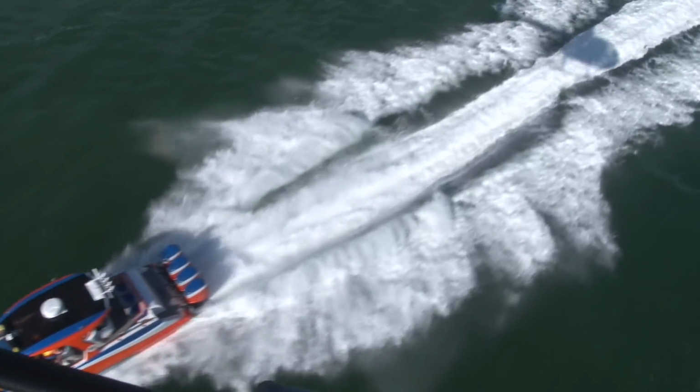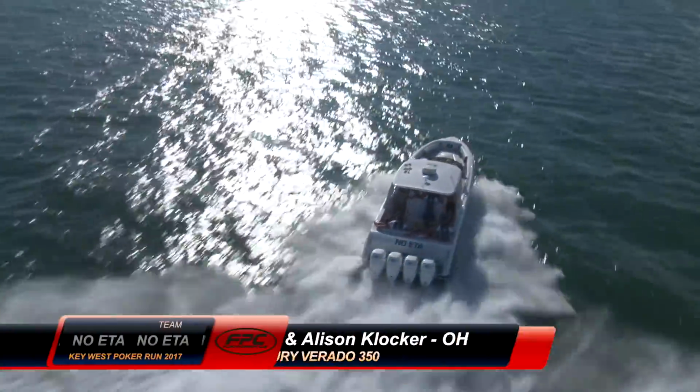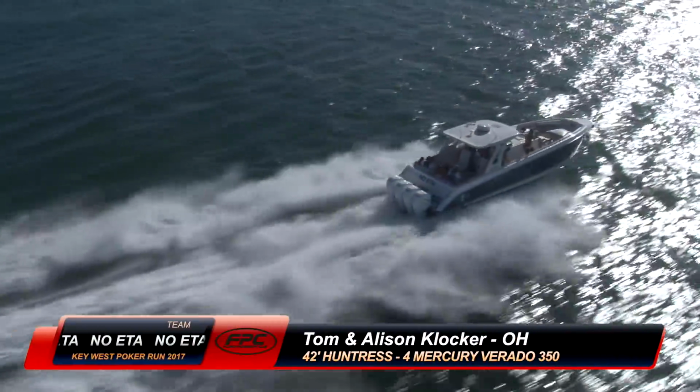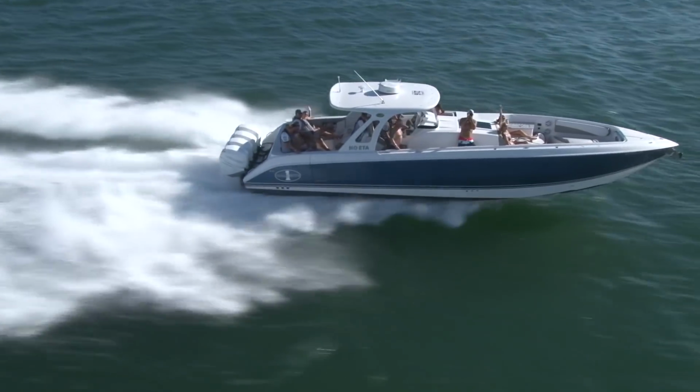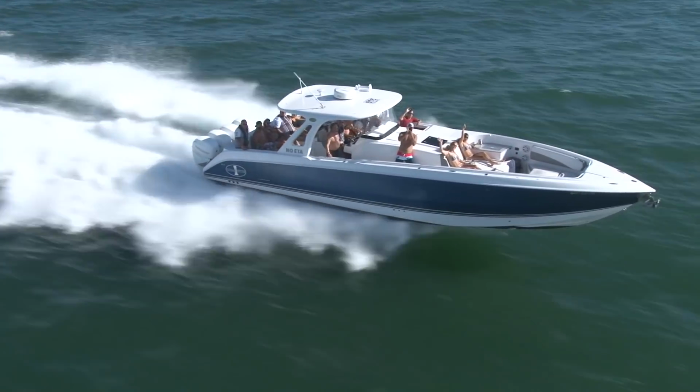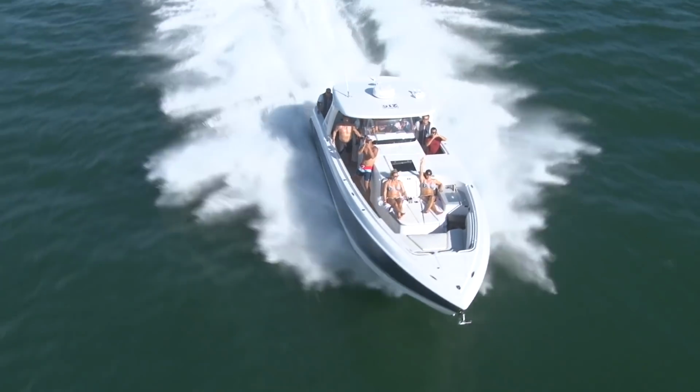We've got a lot of Cigarettes on this run, and we've got at least 3 or 4 of these big 42 Huntress models. Tom and Allison Clocker from Ohio. They were here about 3 years ago, 2015, if I recall. This one's got quad 350s. Now, this is where the payoff is, guys. Look at this boat. 1, 2, 3, 4, 5, 6. Hey, I lost count, but that's why you own a center console.